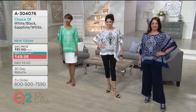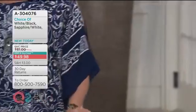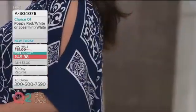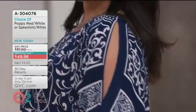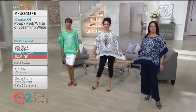But tonight, for her big deal, she's switching it up just a little, getting inspired by the good old fabulous Americana bandana. And she's giving you this gorgeous print and then putting a little slit in the sleeve. And this one, you don't need a tank to wear under it. It stands alone.